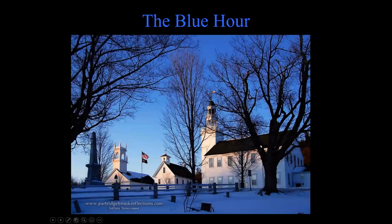One day I was rushing to get to Washington, New Hampshire, to try to get some pictures of the sunsets, and I got there late, and I was disappointed. But then I realized, even though the sun was pretty much down, there was still some light on the buildings and this general blue hour effect that really made it look quite nice.